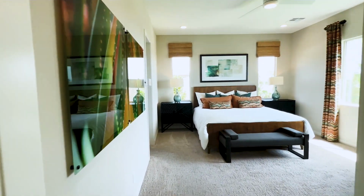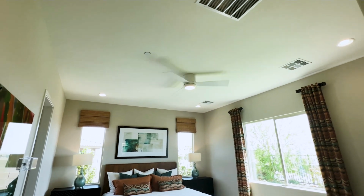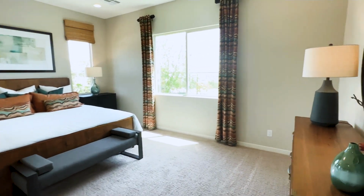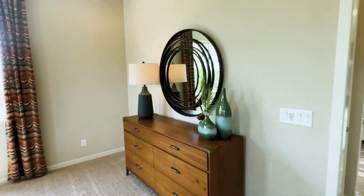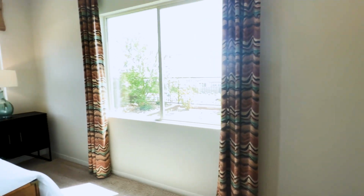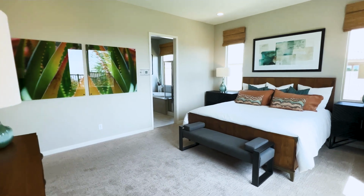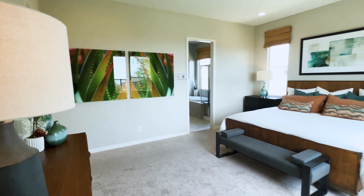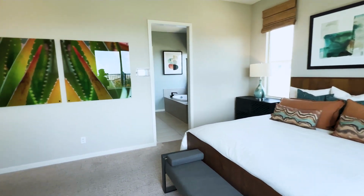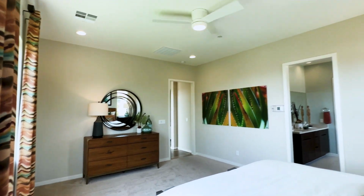Here's the primary bedroom. Pretty high ceilings. And let's continue walking. Okay, and this room actually has carpet in here. Let me give you guys a look from this corner of the room. Okay, this is a very large room. You will have the pre-wired fan up on the ceiling.